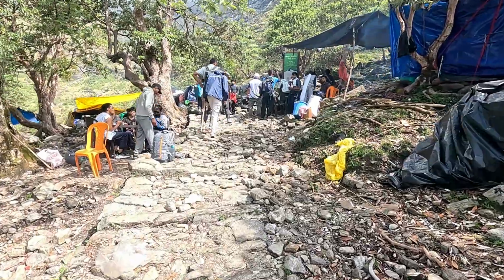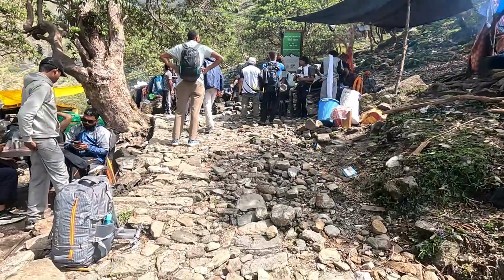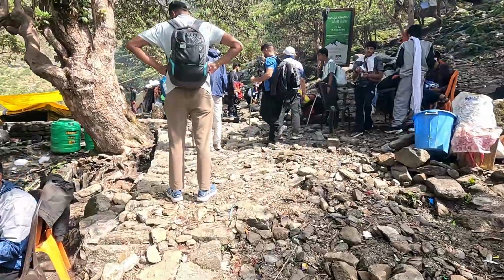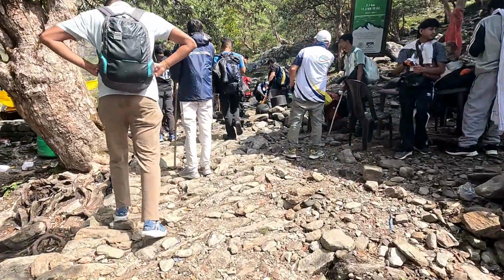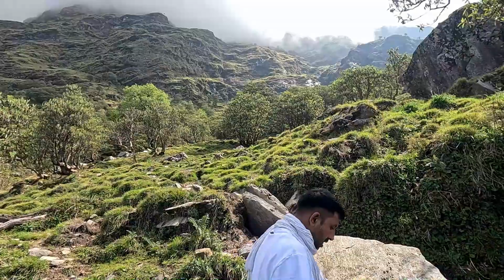After a demanding 3-kilometer climb, we finally reached Maulikar, the second major stop on the Rudranath trek. It is a small resting point with a few small shops where trekkers can rest, eat, or even stay overnight if needed. After refilling our water bottles and taking a short break, we continued our trek.